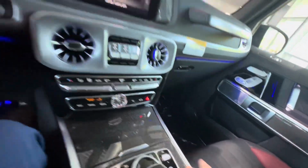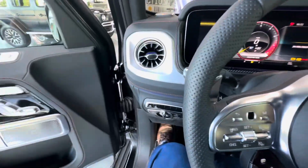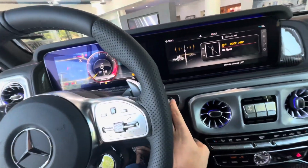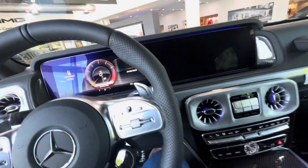By the way, let me start the car. It is in the showroom, but we can still start it. Sounds just like a regular GCT3.